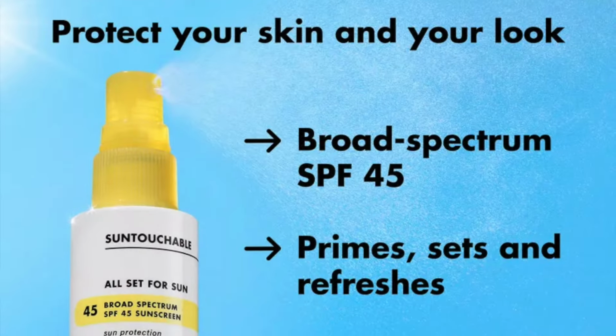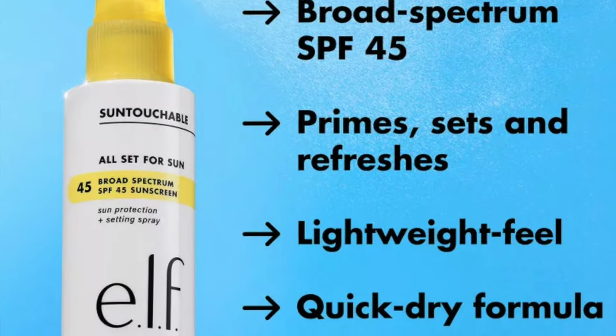All right, so to finish off your face, this is from e.l.f. Halo Glow... Skin Sun Touchable, All Set for Skin. It's a 45 broad spectrum sun protection and setting spray. So my skin is going to be protected, let me tell you. So yeah, this is just a setting spray, but it has an SPF as well.